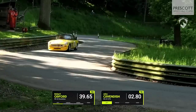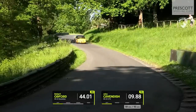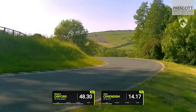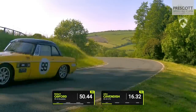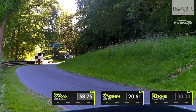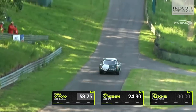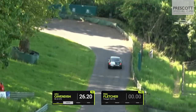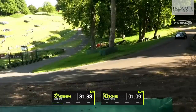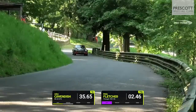98. Robert Orford making his way through the S's in that MGB Roadster. Coming up towards the finish line now and sets a time of 53.75. The hardtop MGB GT or GTS of John Cavendish, car 70, is going up towards Pardon. And powers his way on up the hill.